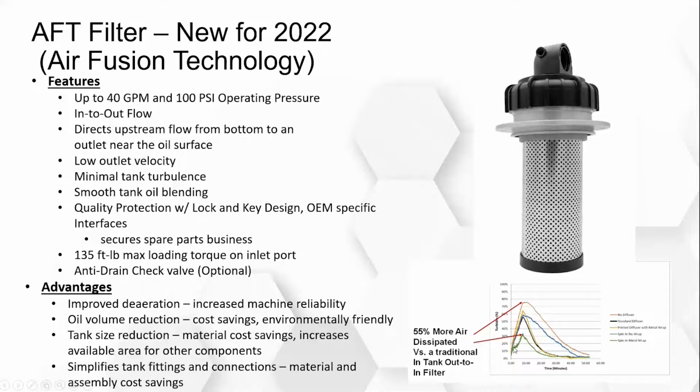The key to this filter is when we tested it in the lab, it dissipated air 55% more initial air dissipation than your traditional in to out flow filter, or out to in flow filter, where it just comes out of the bottom of the filter like a flow jet. So this kept those air bubbles from ever making it to the suction strainer that first time, which really is the goal when you have an air event within a hydraulic system. The faster you can dissipate that and keep it from even going through the hydraulic train one time, the better it is for the overall system, and the less damage you're going to cause to those sensitive components like piston pump swash plates and that kind of thing.